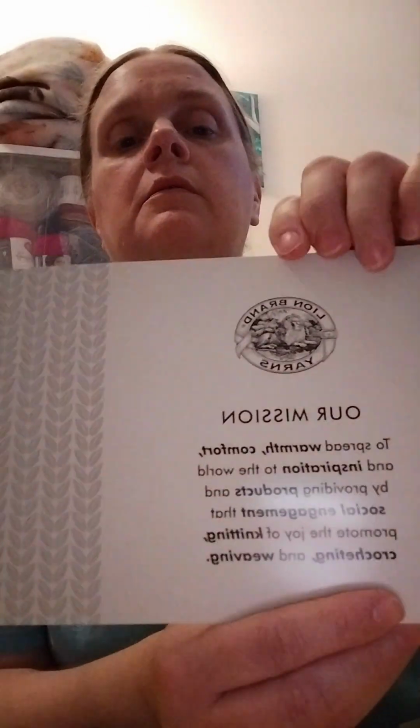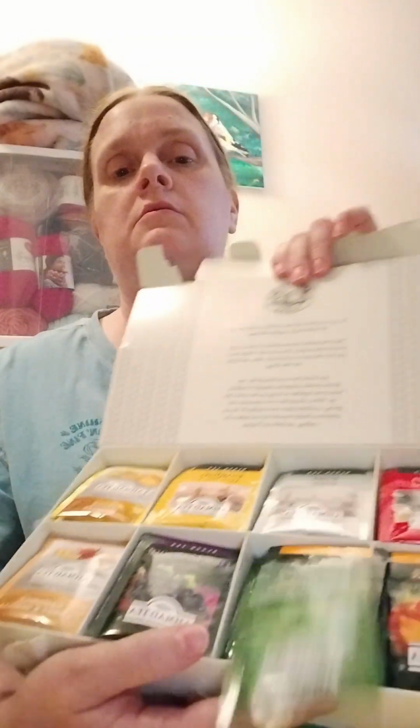There's a little card inside of the box with each tea and the description of it. And then on the back, it gives you Lion Brand Yarns' mission: to spread warmth, comfort, and inspiration to the world by providing products and social engagement that promote the joy of knitting, crocheting, and weaving. So this is nice. This is something small I can keep up in my cabinet with it. But look at how nice this is packaged.